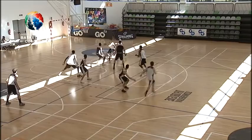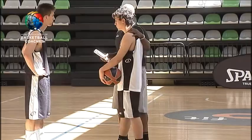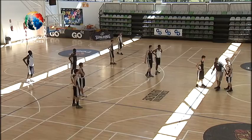Good, good, good. Let's just talk about weak again in regards to where the screen happens. One of the important things when you talk about guarding the pick and roll is spacing. You don't want your defense to get too spread out. So it's a read thing. If this screen happens to get too high, let's say he's way up here by the half court line and the screen happens.